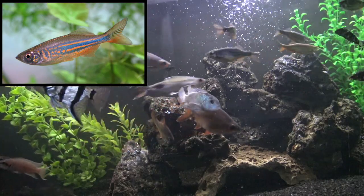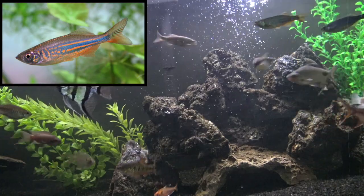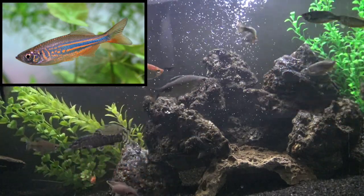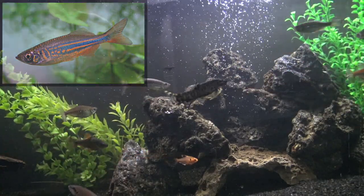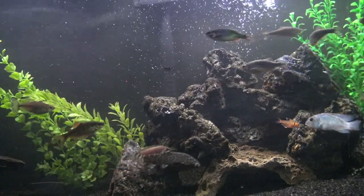You get like 10 of them in here. I might add some more eventually. They're just so cool. They look like little minnows swimming around. They don't bother anybody. They school, they eat like crazy. Super peaceful fish. These guys get a little bit bigger, that's why they're called giant Danios.